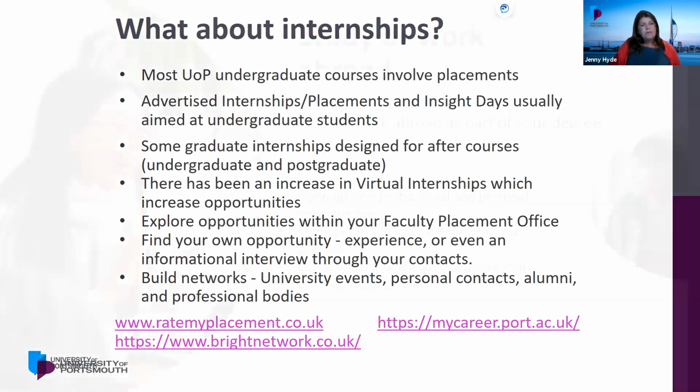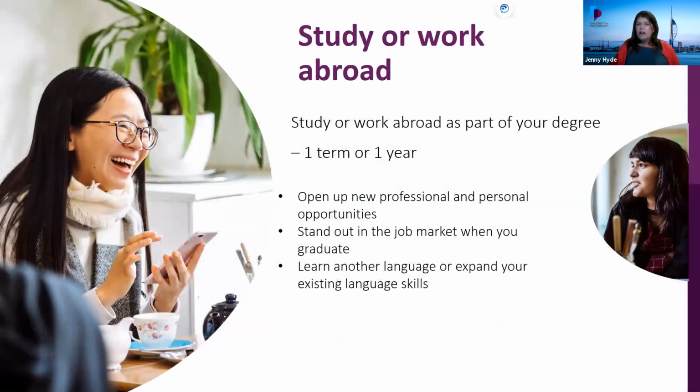Another way of adding value to your degree would be spending time experiencing study abroad. And we have a number of opportunities, whether one semester or one year abroad. It gives you the chance to broaden your knowledge and skills, developing a network of international contacts. And we have lots of partners, whether in Australia, North America, we have some in Hong Kong and Europe. So lots of opportunity for you to spend some time elsewhere.